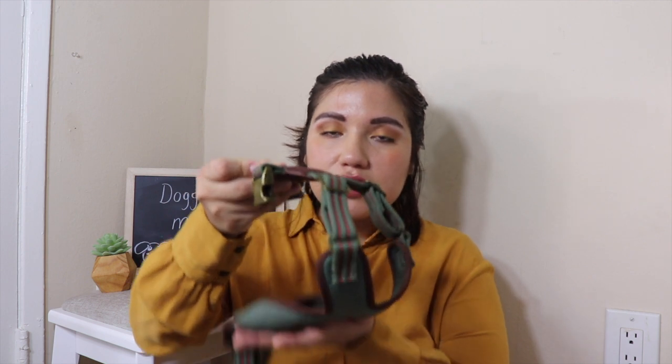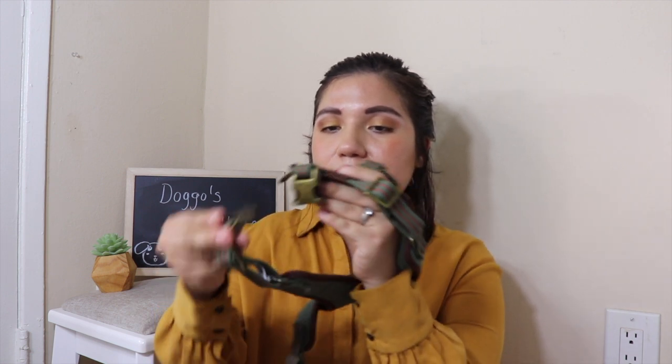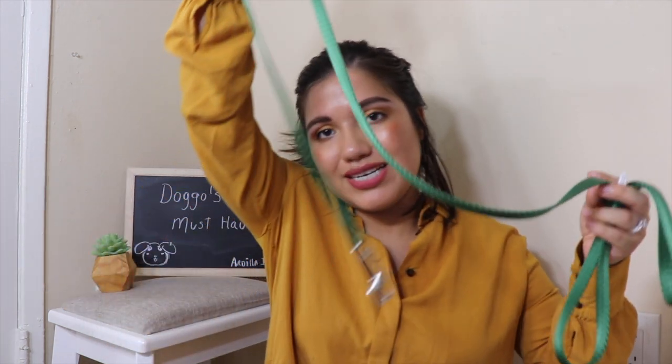This bar goes on the top of the doggie, and then this bar on the bottom goes on his chest. So then you secure it in the back area. And then he's pretty much being held from this area right here, not so much from the neck itself, which I think is much better. Then we got him a standard leash.